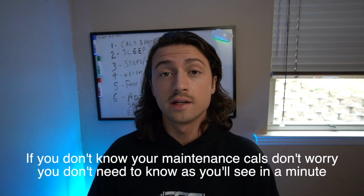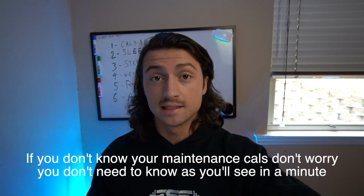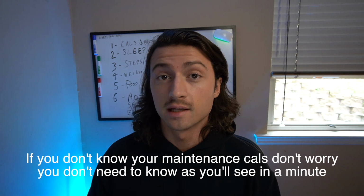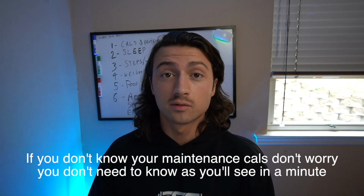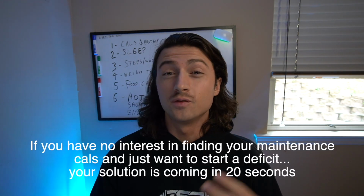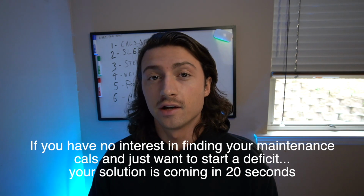Now, if you already know what your maintenance calories are, right, the amount of calories it takes for your body to maintain its weight, that's going to be great because then you'll be able to plan for future refeeds or diet breaks, and you could just subtract 300 to 500 calories from that number and have your deficit.